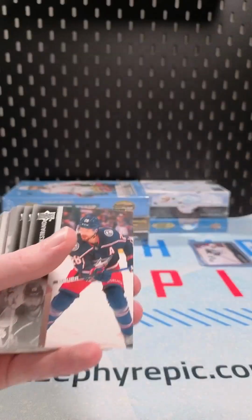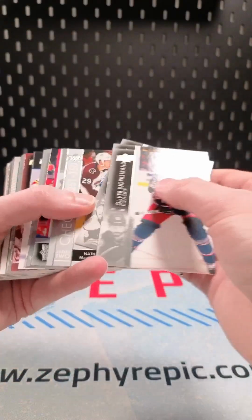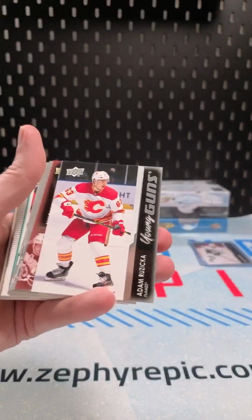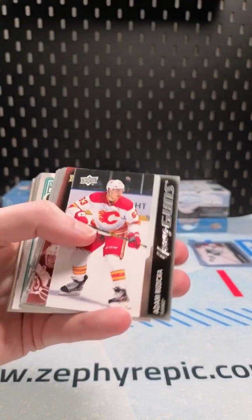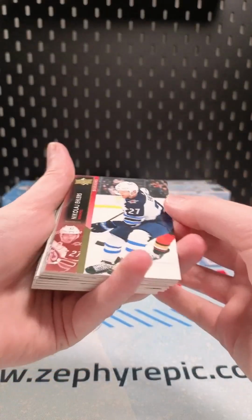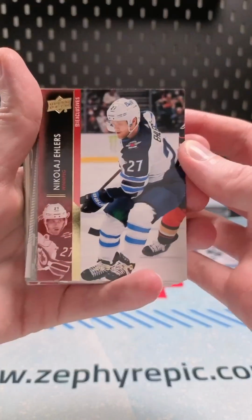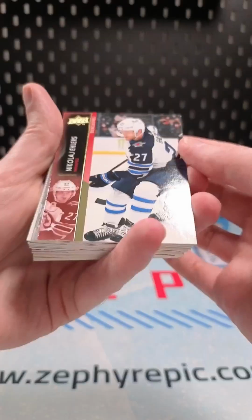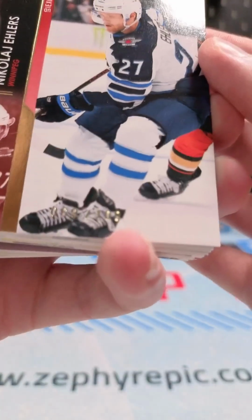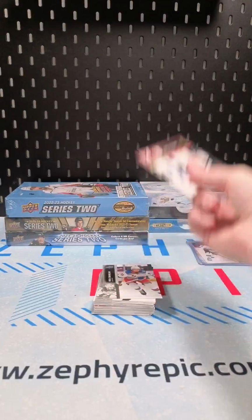Logan Thompson for Vegas on the rookie portraits. Ooh, we do have an exclusives with an Adam Ruzicka on the Young Guns for the Flames and a Nikolai Ehlers for the Jets on the exclusives numbered 69 of 100. I can't really get the number in there. There we go. Nice one there for the Jets.